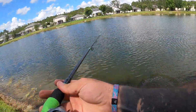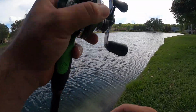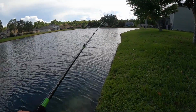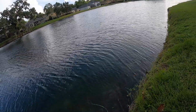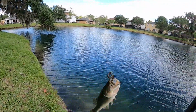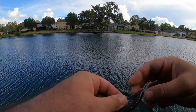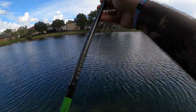I cannot wait to get on a big one. Let's go. Let's go. Finally, dude. I just had to switch it up to a slower approach. The old Blazing Worm getting her done, boys. I noticed a couple out here just lollygagging around, and the old square bill just wasn't getting it done, so I decided to put the old trusty watermelon red Blazing Worm on. And lo and behold, first fish out here.